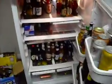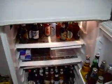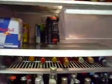Here we got a bunch of beer that won't fit in the fridge. Then we have the fridge itself. So here is my beer fridge. Every single spot that can be filled is filled with something for alcohol. We got every type of beer you can imagine. All those on their sides there have to be reviewed. All these are beers that have been reviewed. In the crispers are stuff too.